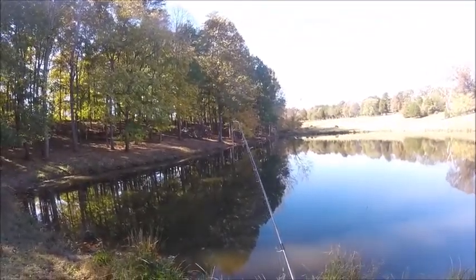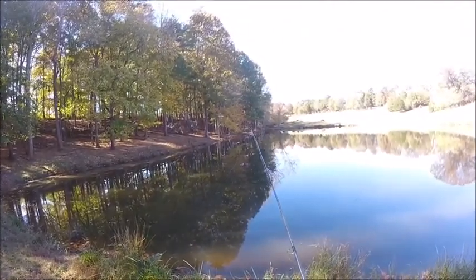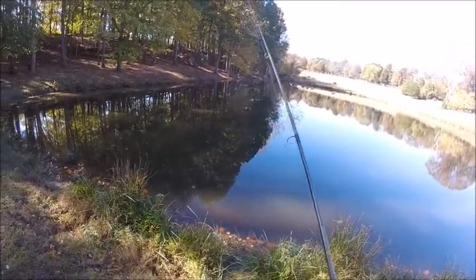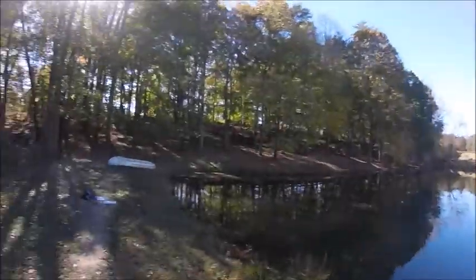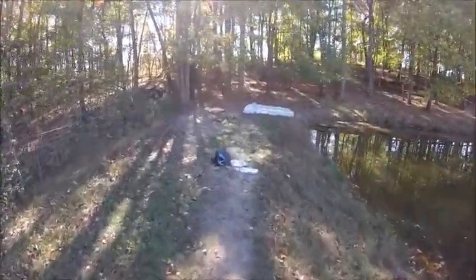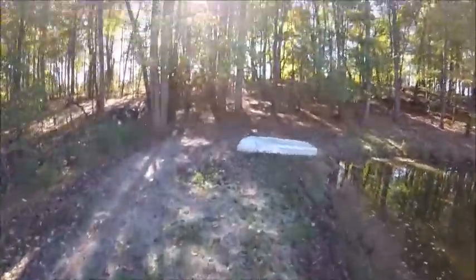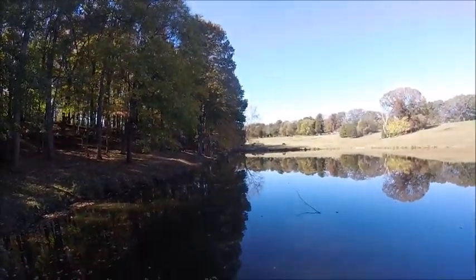Not keeping fish can actually cause your pond to go downhill. You want to let go of the big ones. I mean, basically what you're supposed to do to have a healthy pond, and I've read about it. I've read some pond management magazines, and it makes a lot of sense to me.